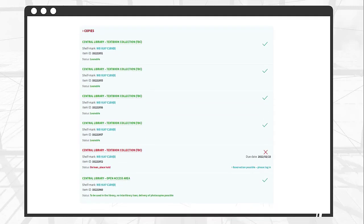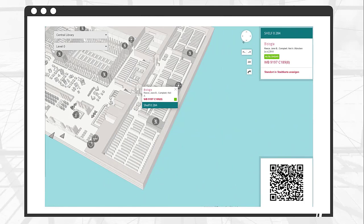Scroll down to find the list of individual copies. Here, you can see at which SLUB location and in which section you can find the item you need. The call number or shelf mark tells you where the item is located on the shelves. If you click on the link, the 3D model will open, and you will be shown the exact location of the item on a map. The shelf number is also provided in the 3D model. However, if you do not want to scour the whole shelf, the call number or shelf mark that indicates the location on the shelf is the best way to find the requested items quickly.